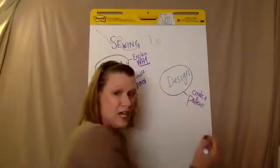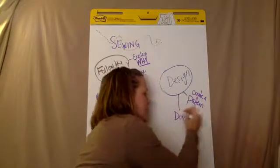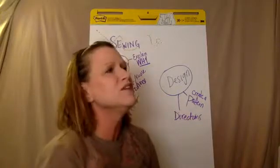from a design type of experience. Then I get into the directions. Now, they're just making something for their doll. They're like, what do I have to write directions for?